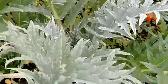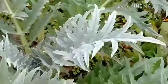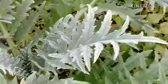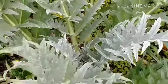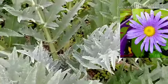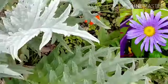Delish. And of course, this is my artichoke plant. Now, this artichoke is really doing well. It's very healthy. I was reading on the artichoke, and it says that by the second year, I should get an artichoke. So hopefully this spring, we'll see an artichoke.